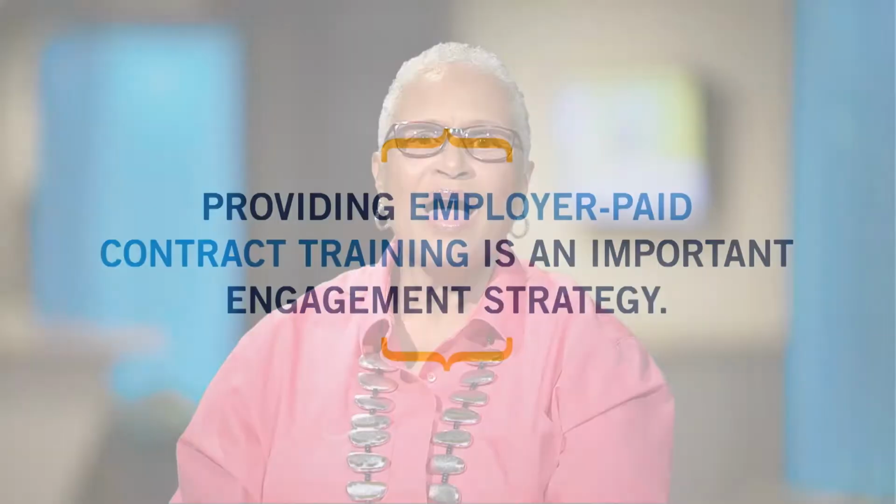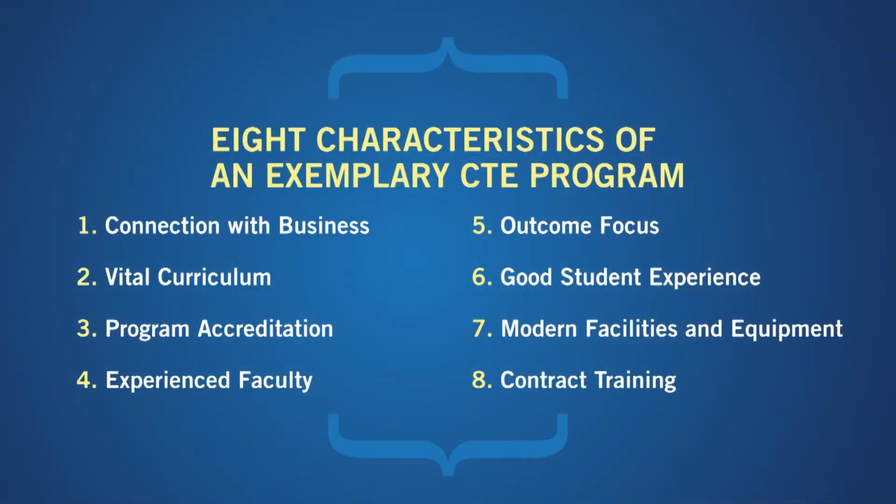We have talked about 8 factors that indicate an exemplary CTE program: the connection with business, the vitality of the curriculum, program accreditation, experienced faculty, an outcome focus, the student experience, the importance of facilities and equipment, and contract training with industry.